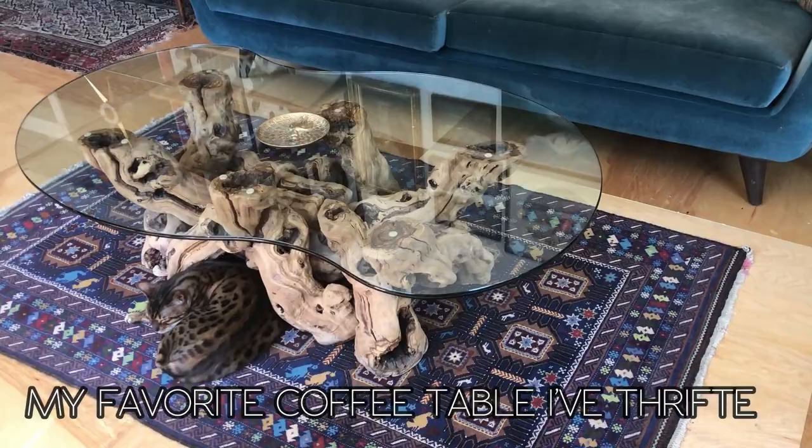I decided to list it on Facebook Marketplace, and it sold within an hour. And so I texted my husband, and I was like, guess what? I just sold this coffee table for $140. And he goes, what? You sold my coffee table? And I was like, what? Oops, what are you talking about, babe? And he goes, that was my favorite coffee table that you've ever brought home in all these years of picking. And I had no idea. I mean, he said he liked it, but I didn't know he loved it.